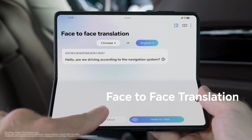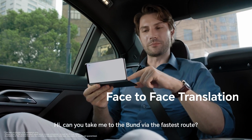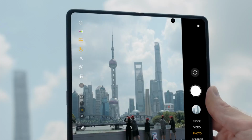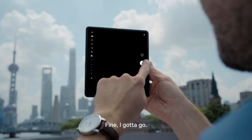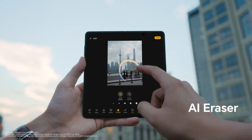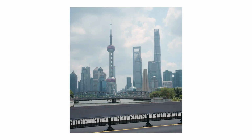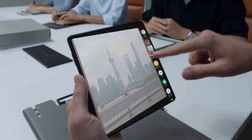The main display is nearly creaseless, which adds to the premium feel. Speaking of premium, the camera setup is impressive, featuring a 50 megapixel main sensor, a 40 megapixel ultra-wide, a 50 megapixel telephoto lens, and a 20 megapixel front camera. The portrait effects from the Honor 200 Pro are also included here, making it a top contender in the foldable camera space.